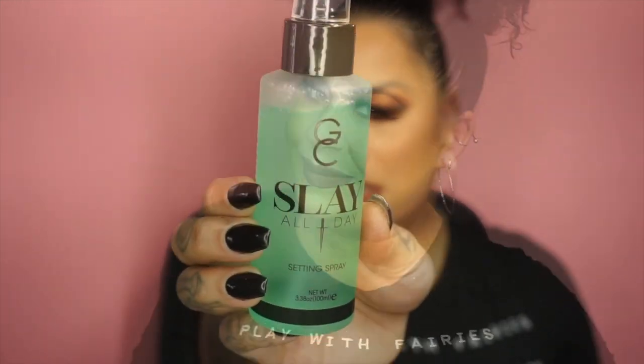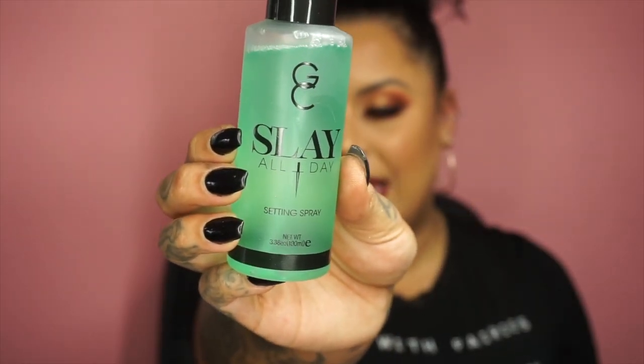I look gingerbread worthy. To set my face, the Slay All Day Gerard Cosmetics Cucumber. It's my fave. How mind-blowing is the pigmentation and the effects of all this makeup? Like, I am really shook right now.